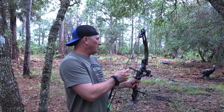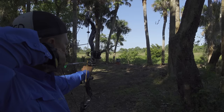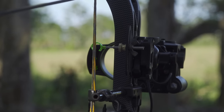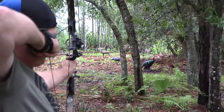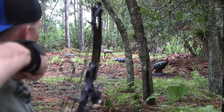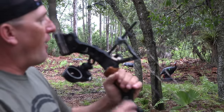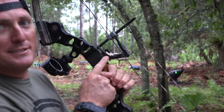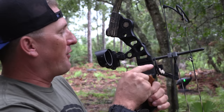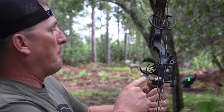But I moved on. Now I shoot a Diamond Carbon Deploy. It's got parallel limbs. It's got the most state-of-the-art sight in the world on it. But finding this old bow is so cool to me. Listen, for all the people that ever said the Muzzy Zero Effect was not a good sight, that's the first drop-away I know of. This sight, I don't even know, but this rest is bomb.